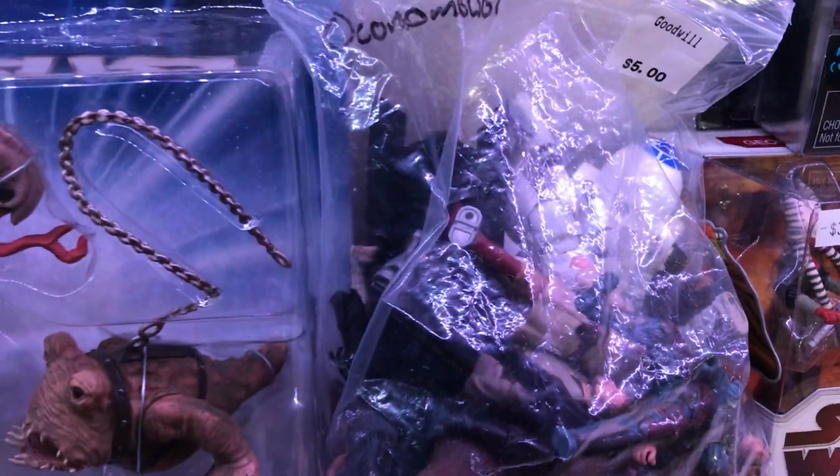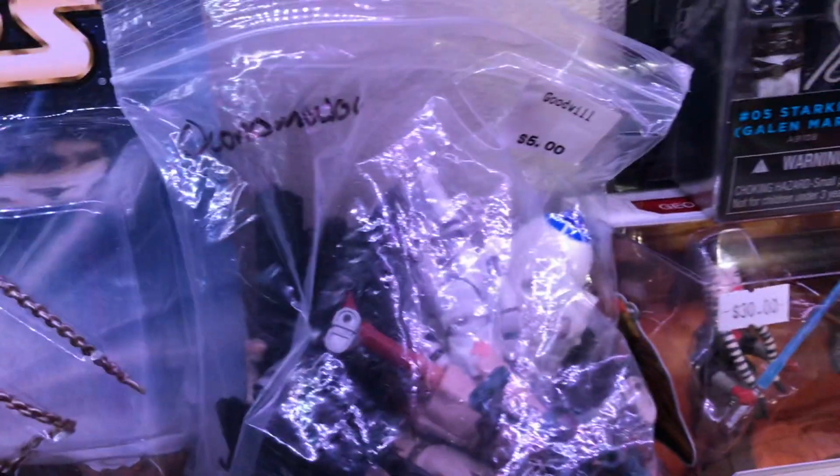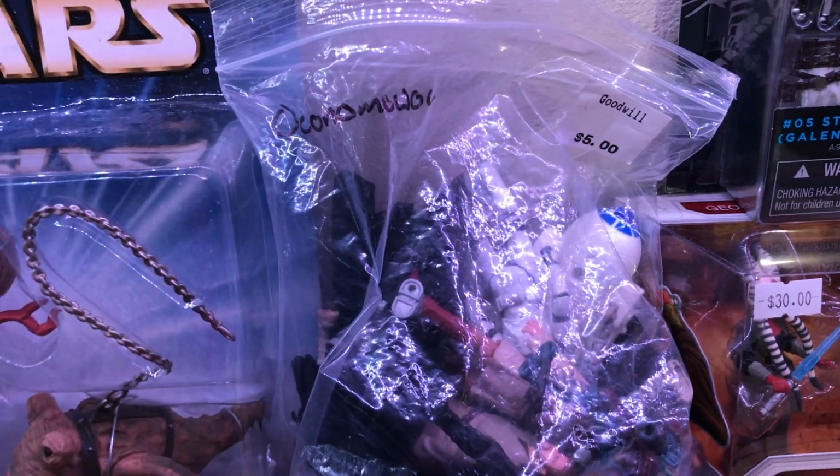Darth Nihilus is in there. Loose. Of course, he's incomplete. Doesn't have a saber, but I have an extra saber for him. So when I saw the price, I was like, oh, I've got to get it right now. I didn't even question it. I just grabbed the bag, went up to the counter and paid $5 for it.